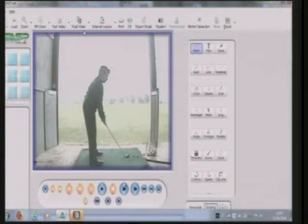Now I apologise for the quality of this picture, but it was taken quite a long time ago. In fact, it was taken 18 years ago. And this is Philip's stance, which is quite good actually. I'll draw a couple of lines in. In fact, I'll draw 3 lines in.